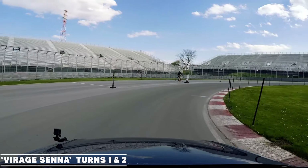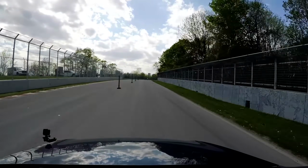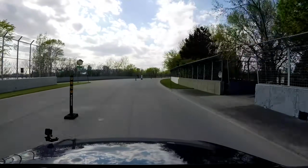It's a long turn two, and you kind of don't really see it on TV, but there is a slight elevation change as you go up here. You can kind of feel it in the car too. It's just pulling the weight. And then of course we're on the right side of the road here, but normally you'd be on the left for the racing line. And then approaching turns 3 and 4.